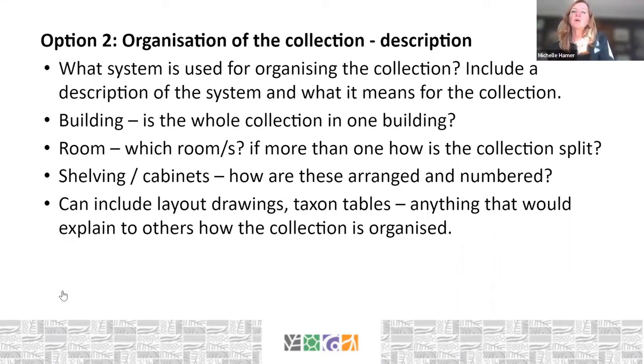And then for your building, is the whole collection in one building? I know some collections are split across different buildings. How is that split organized? And then rooms, do you have different rooms? If there's more than one room, how is the collection organized across those rooms? And then your shelves and cabinets, how are they arranged and numbered? And you can include layout drawings, taxon tables, links to the taxonomic authority that you use. So anything that would explain to others how the collection is organized.